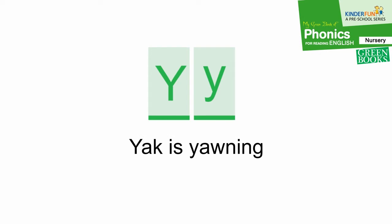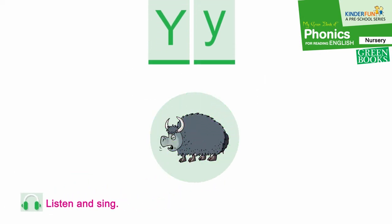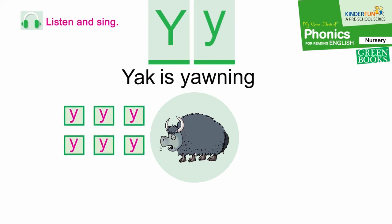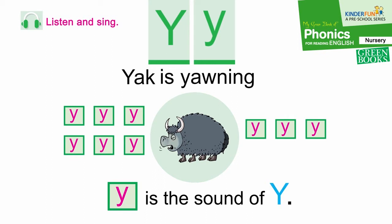Yak is yawning. Listen and sing. Yak is yawning, yeah, yeah, yeah. Yak is yawning, yeah, yeah, yeah. Yeah is the sound of Y.